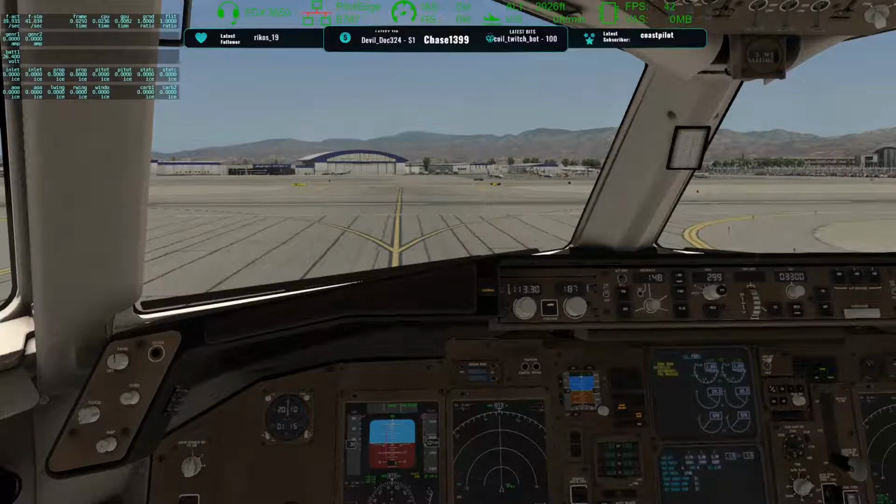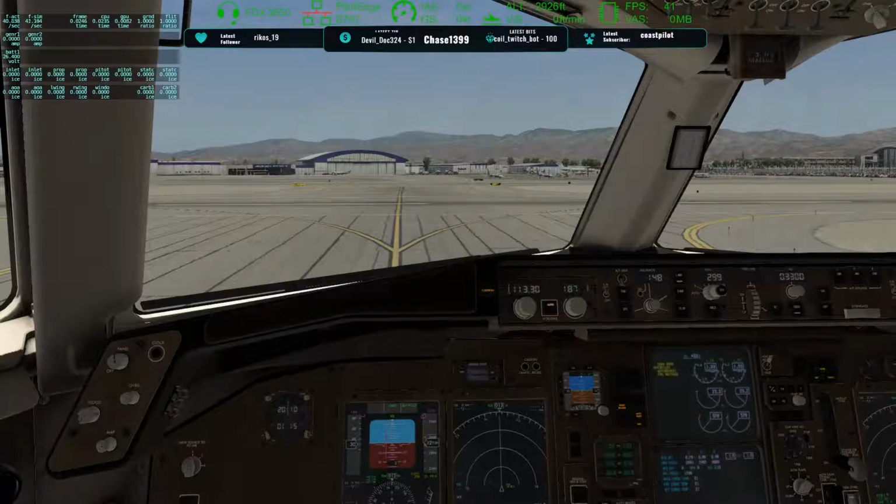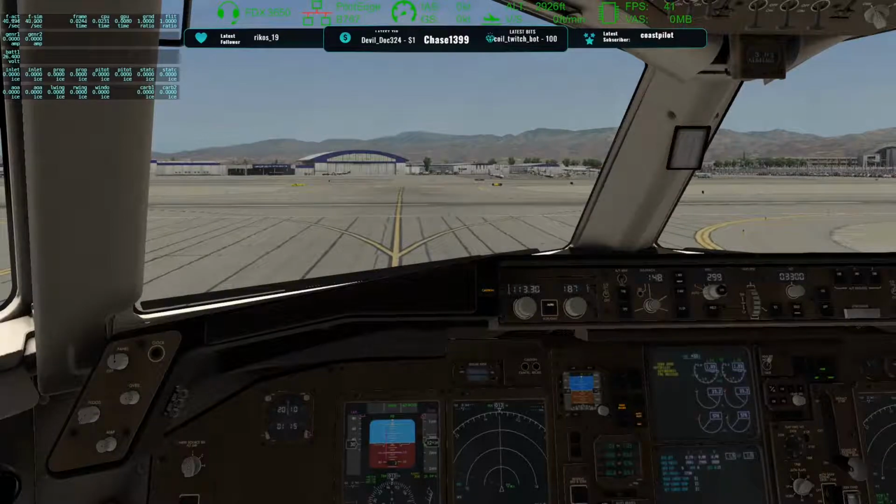Boise Tower, FedEx 3650 Heavy, looking for northeast cargo. FedEx 3650 Heavy, cross runway 28 right at Golf, join Alpha to parking, monitor ground. Cross 28 right at Golf, Alpha to parking, and we'll monitor ground, FedEx 3650 Heavy.